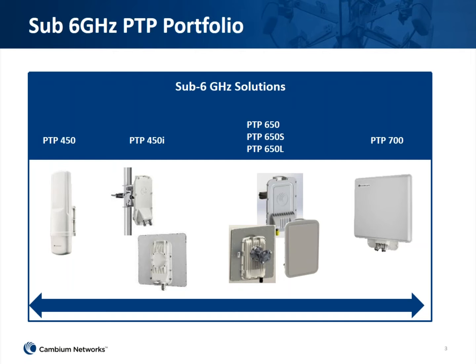And then at a little bit of the higher end of the spectrum, we have the PTP 650. There are other webinars on that topic and lots of material on our webpage and community forum for the 650. And then the PTP 700 is really focused on national defense, federal military applications globally. That product was released late last year. The big differentiating factors here are the PTP 700 covers the 4 gigahertz NATO band spectrum. So in addition to the 5 gigahertz, it covers 4 gigahertz, and it also has some of the security vetting that's required for the national defense markets. But today we're going to talk about the PTP 450 and the 450i specifically.